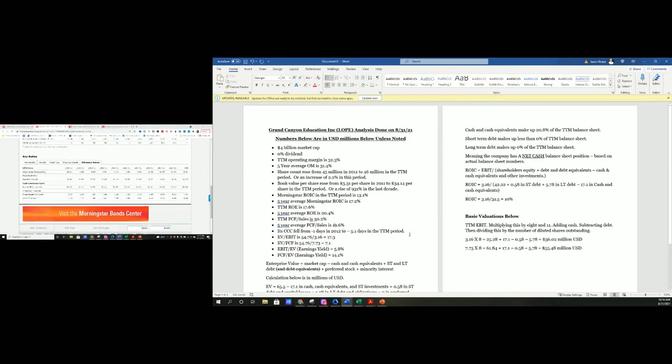There is no cash conversion cycle. It is an N/A because they're an online education company, so they don't have a cash conversion cycle. So far here, again, the company looks fantastic.